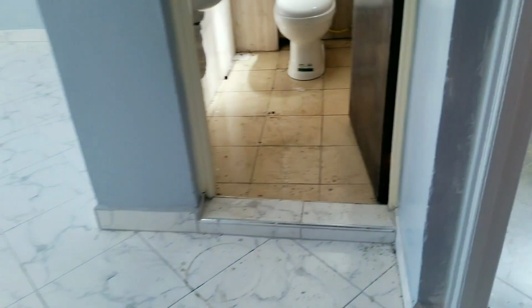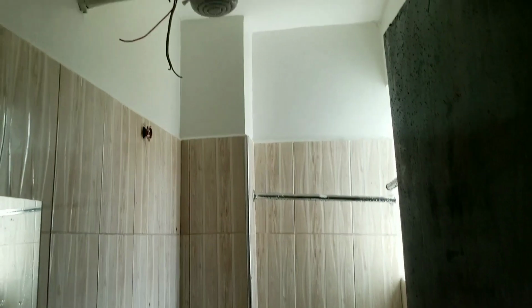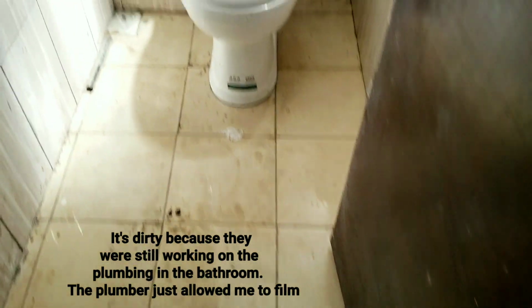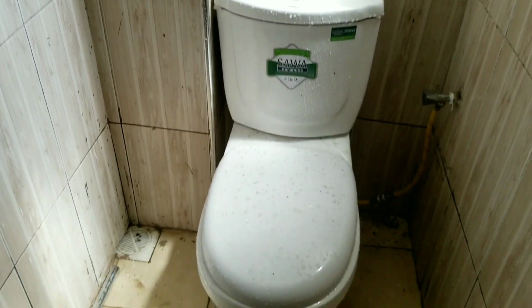So let's go to, of course, the washroom area. I love the tiling on the walls of the washroom, to be quite honest. I love the shower. I also love the tiling on the floor, but I honestly found this washroom area too small. The shower head is there, well installed for you, but again, this washroom is very small. It just has very little space.